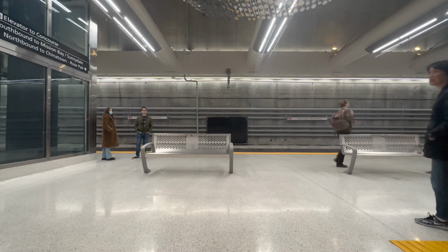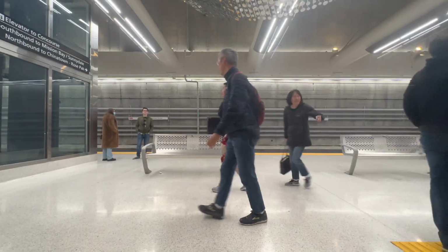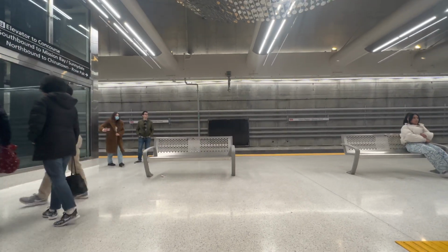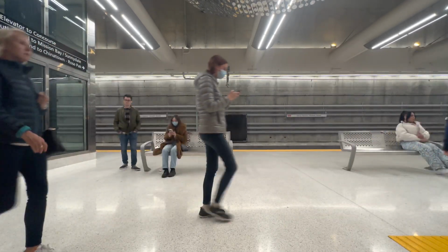You can find the entrance to this station at the southeast corner of Stockton and Geary or the northwest corner of Ellis and Stockton. This is also your opportunity to transfer to the Powell Street Station by exiting the south end of the platform and following the corridor to the Powell Street Station.